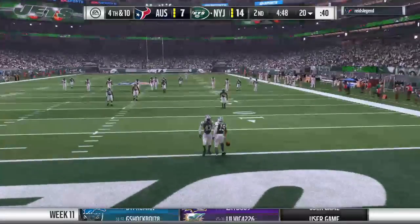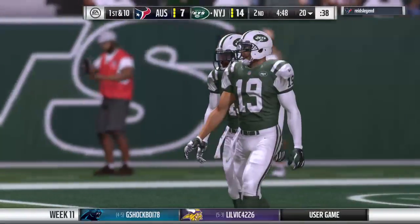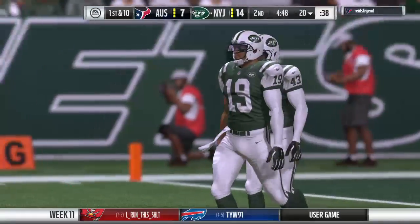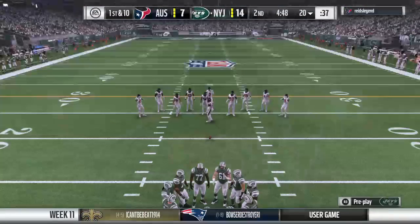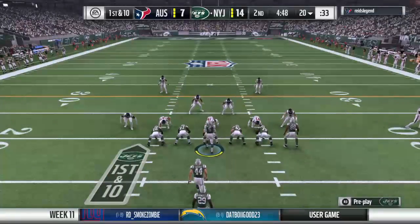And no return on this one as the fair catch is signaled for and taken. So possession goes over here on the punt. And the Jets are going to take over at their own 20-yard line. Here's the Jet offense now. They head out to take over.